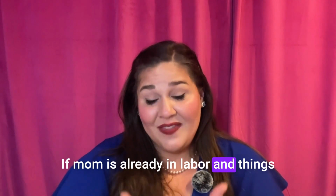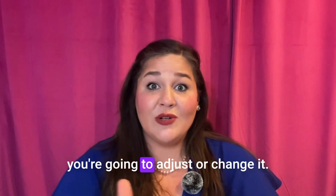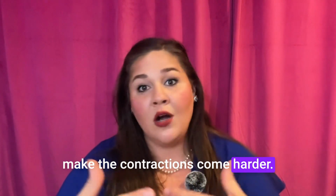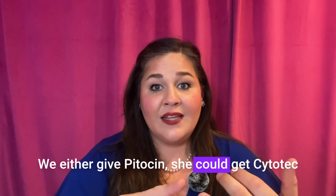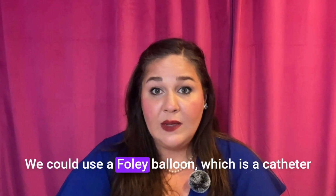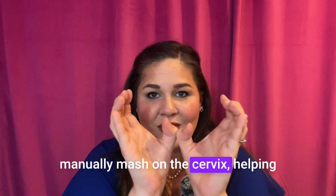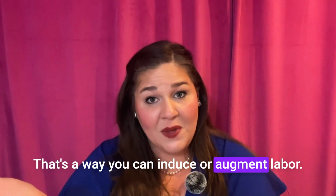If mom is already in labor and things slow down, we might augment her labor. Augmentation is when you take something that's already started and you're going to adjust or change it. If mom is in labor and we're going to augment it, we're going to speed it up, make the contractions come harder or faster, more frequently, have a better rhythm. We either give Pitocin. She could get Cytotec either under the tongue, in the vagina, or rectally. We could use a Foley balloon, which is a catheter with two little balloon spaces that you can inflate. Once the balloons are inflated, they will manually mash on the cervix, helping to open it up and dilate it early on. That's a way you can induce or augment labor.